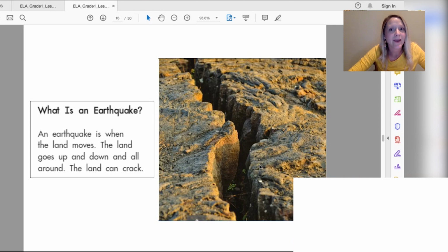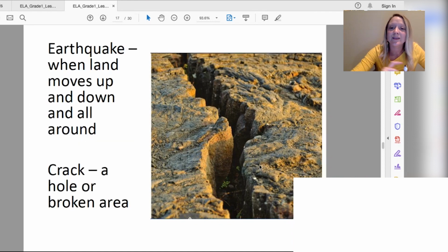What is an earthquake? An earthquake is when the land moves. The land goes up and down and all around, and the land can crack. Let's look at this, boys and girls, and let's add this new word to our word list. Earthquake. We heard the word earthquake. That might be important information.